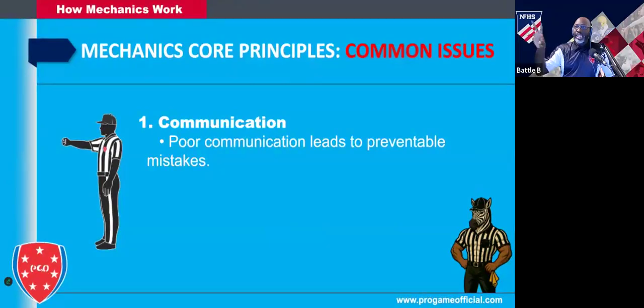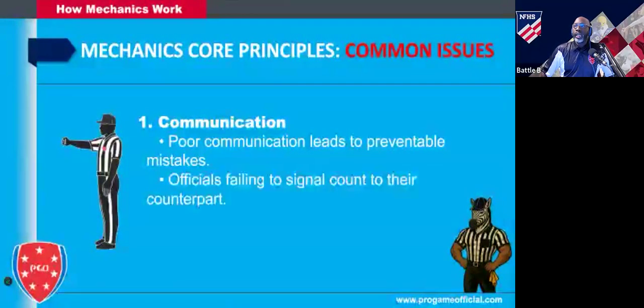The downs: not verbally communicating down. It's 2nd down, 3rd down. We have a foul. We have to repeat 2nd down. Not communicating will lead to mistakes that could be preventable. Officials failing to signal their count to their counterparts.